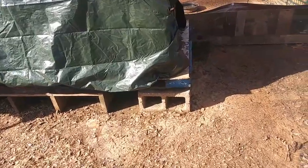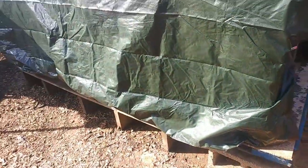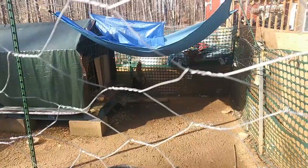And there's the coop I need to get fixed up. I've got this tarp on it. I am going to secure it a little bit better. I need to put some bedding in, but before I put the bedding in, I have to properly staple the tarp to the board. So that's step number one.